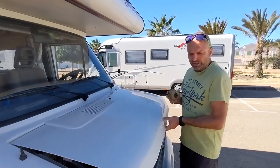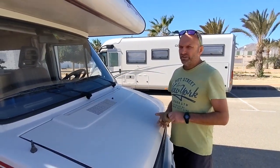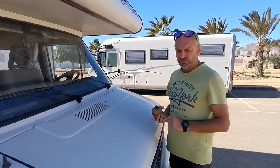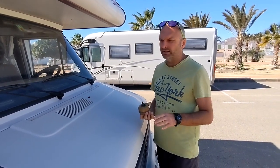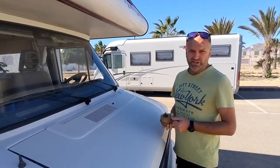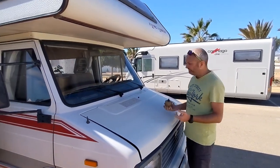Fuel-wise, it's not bad. We get about 650 kilometres on a tank, which I think I've worked out is between 8 and 9 litres per kilometre. I think so, yeah. I'm used to miles to the gallon. But anyway, that works out pretty good, especially when you're living in it. So it offsets the fuel against the cost of accommodation.